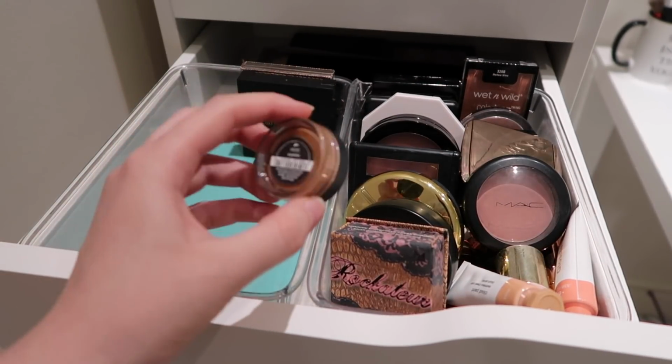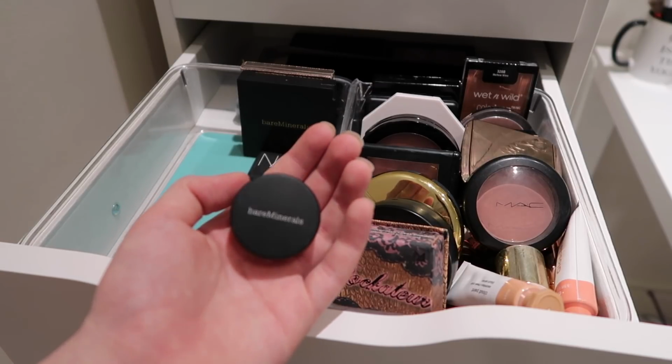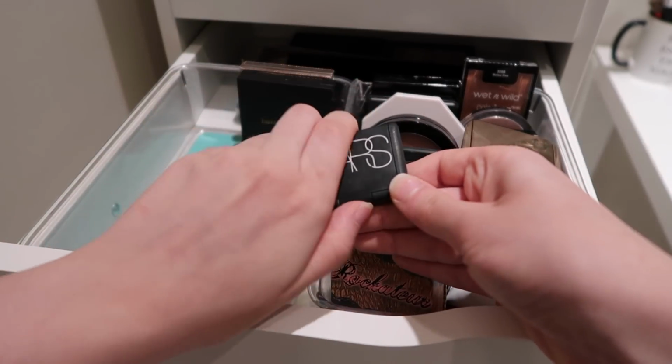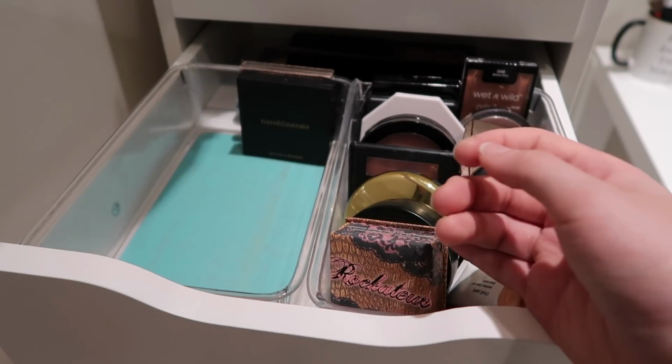Okay, now I have this little bronzing powder from Bare Minerals. I am just going to be passing this along. It is way too dark for me. Here is one of the sample size of like the Laguna bronzer from NARS. I love this stuff. May even get a full size when I'm done with that.